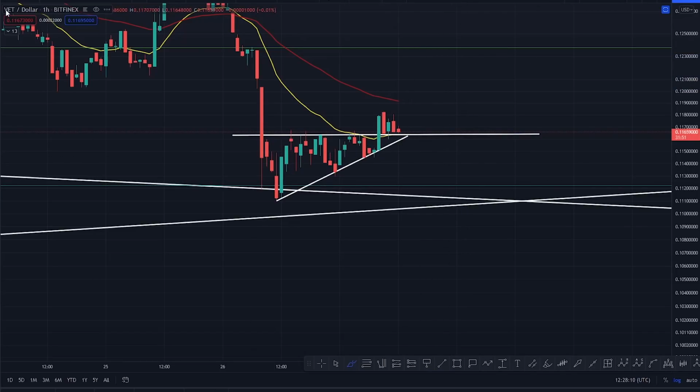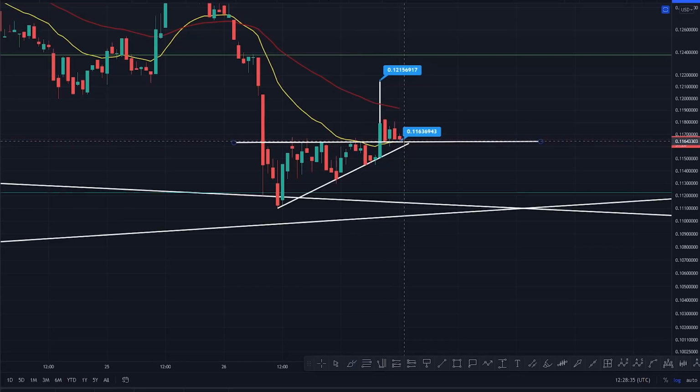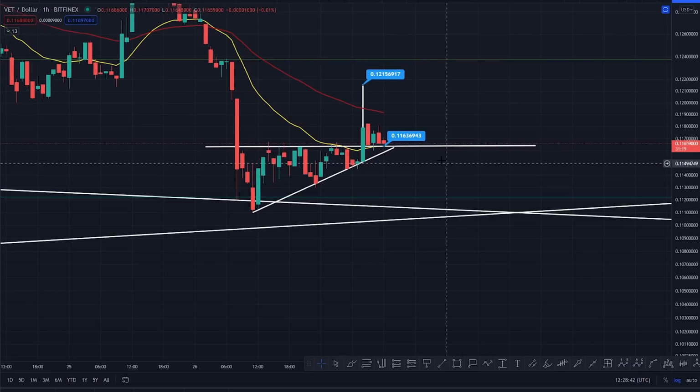So what's the technical target of this break of the ascending triangle? It is from there to there, and you can see right now you are actually in the technical target, providing you can hold this support for Vechain of 0.11636943. You start to see some kind of larger reversal wave pattern on the daily time frame starting to form just there. So it's a continuation of around 4.21% for Vechain moving forward.